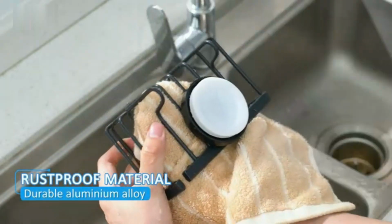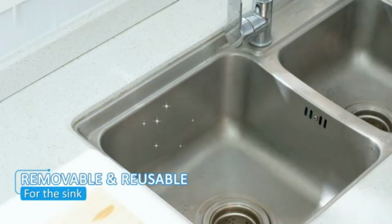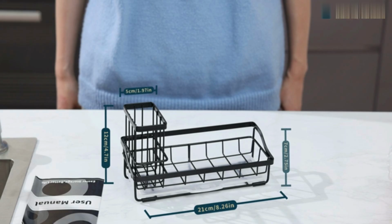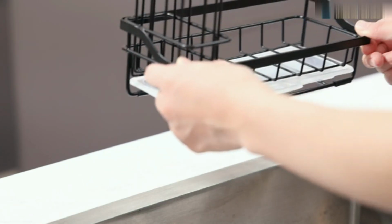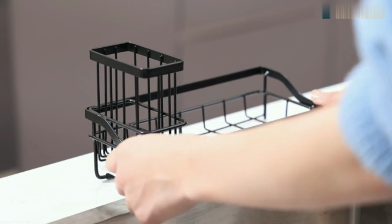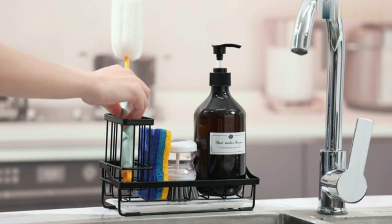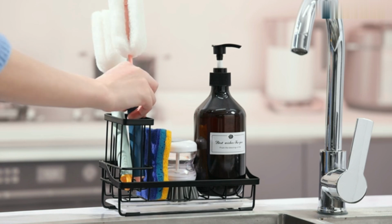Satisfaction guaranteed. The Sicily kitchen sink organizer is ready to use upon receipt. No installation required, and is widely used on counters or in bathrooms, making it a satisfying gift. If you have any questions during use, please consult our customer service staff. We want to provide you with a pleasant shopping experience.